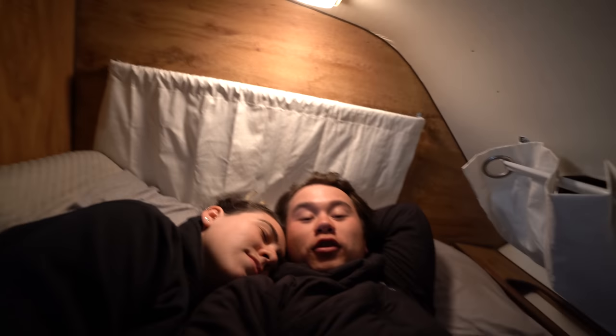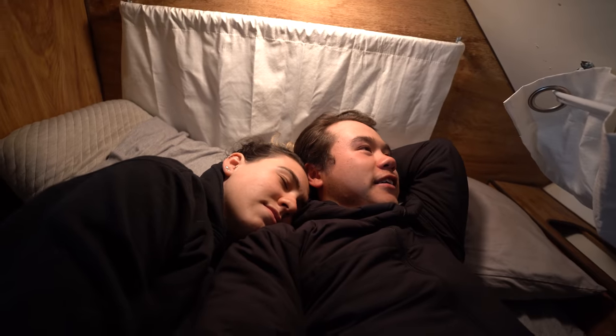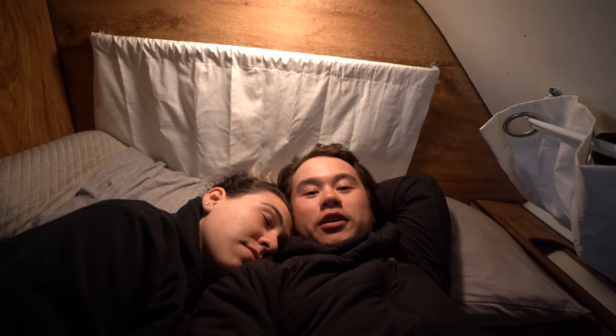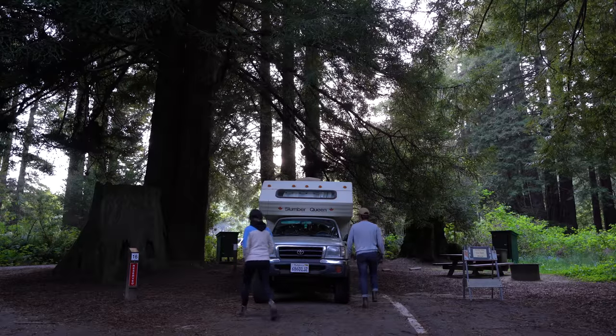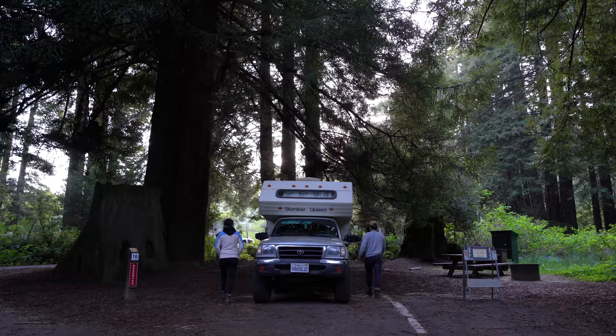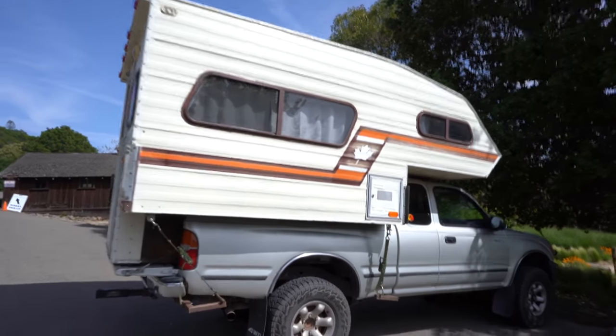It's been a successful first night in the old Slumber Queen, and it's a new experience, that's for sure. It's much different than what I'm used to when it comes to camping and truck camping, but it's really cool, and I think I'm gonna get used to it real quick. Back to ye old trusty Slumber Queen.